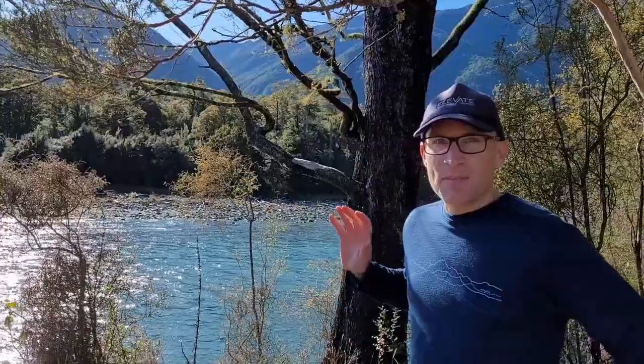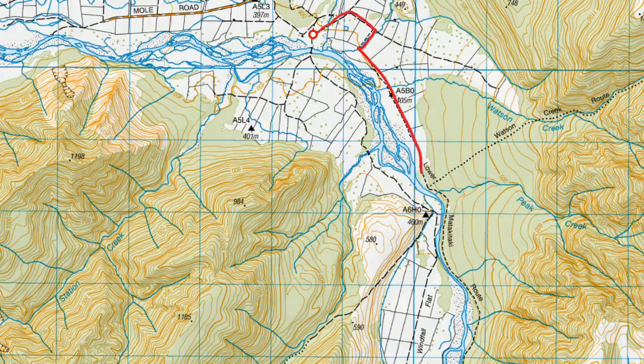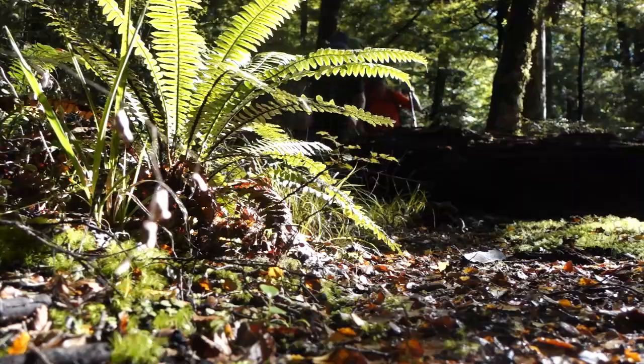Right, we've just crossed the Matakitaki River. It's quite a wide river and quite swift, so just be careful here. You probably wouldn't want to be coming in here if there was heavy rain.